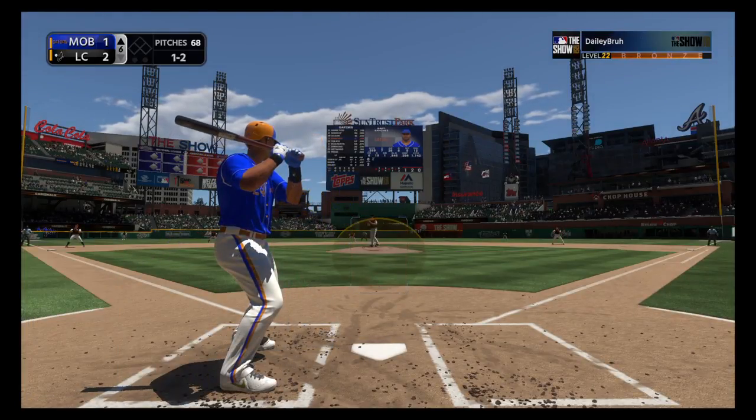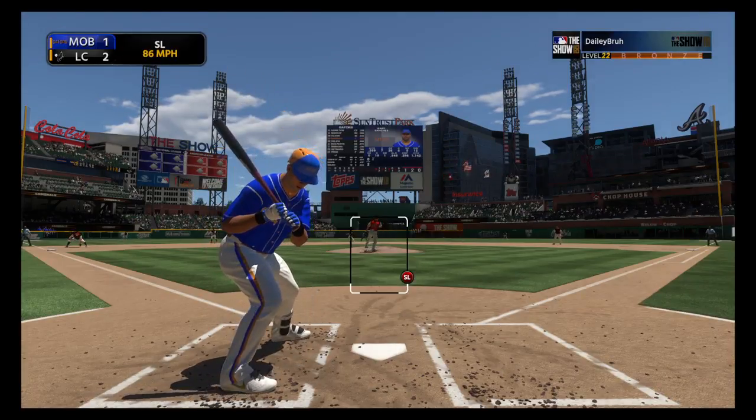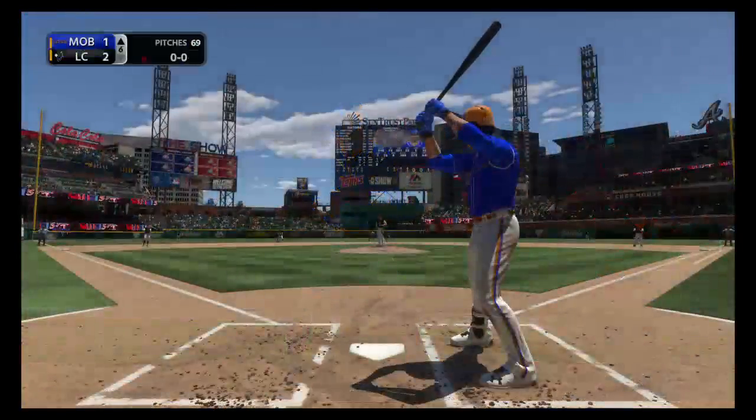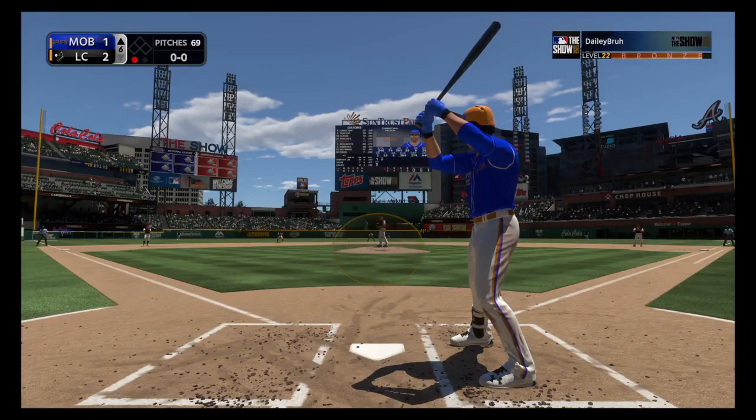Classic change of speeds right there. Threw the hitter's timing off. Got a late foul ball. Interested to see where he goes now. And here's a slider. Strike 3 called, and that'll be the first out of the inning. Here comes the first pitch.